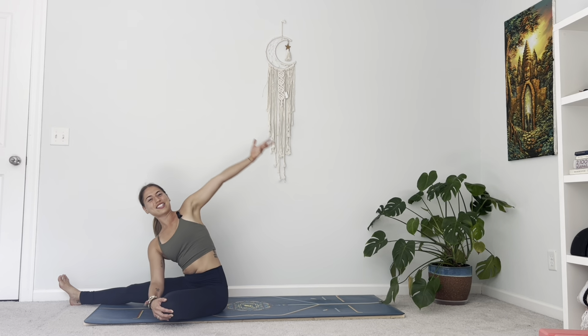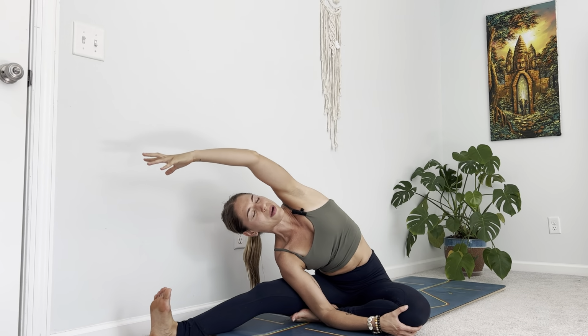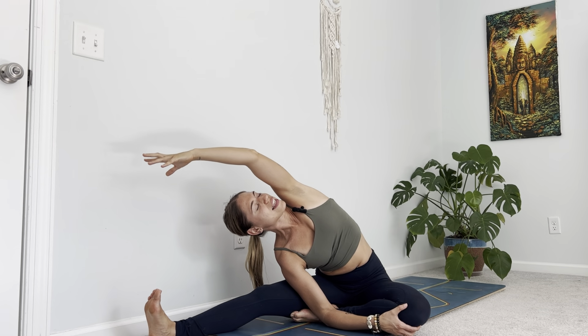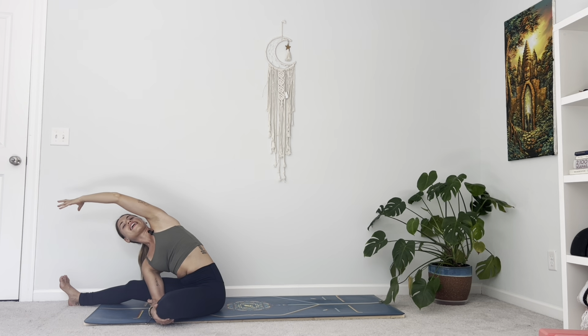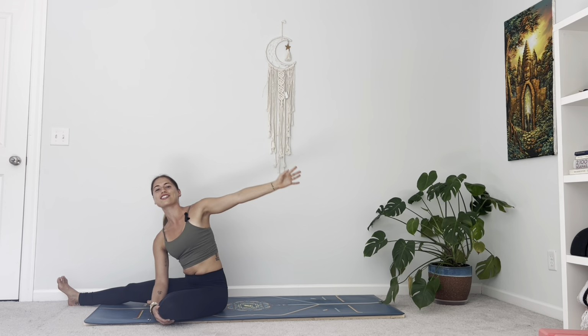And then reach your left arm up and over, extending, creating length through your left side body. Peel open, stack your shoulders. Breathe in. Notice your out breath. Again, inhale, fill. And exhale out. Inhale, rise up to your stargazer.